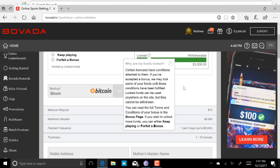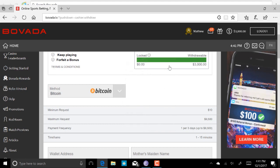You can either keep playing or forfeit a bonus, okay? First of all, when you forfeit a bonus, you're not just forfeiting that bonus. You're forfeiting all the money you've won while that bonus is active, okay? So these bonuses have requirements, and I've actually called to dig into some of these requirements because when I was a gambler and I wasn't doing my homework and I wasn't doing my research, guess what?